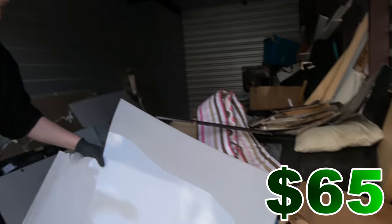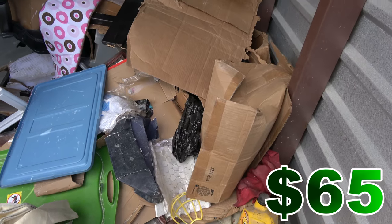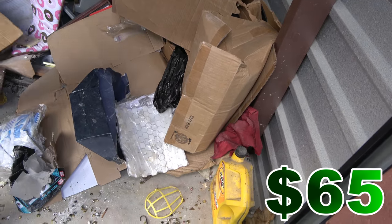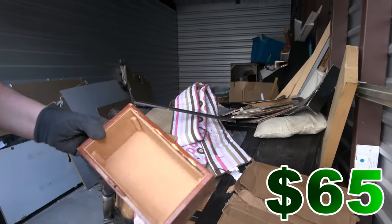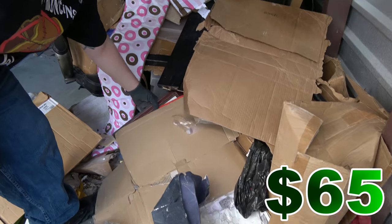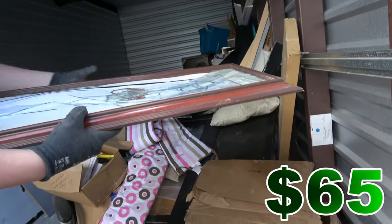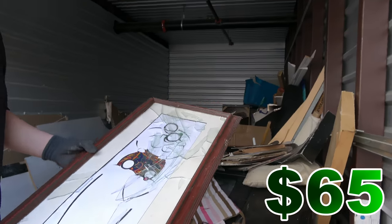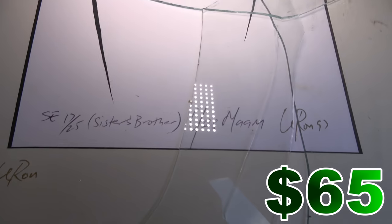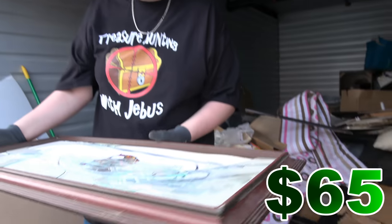Trying to get some of this big junk out the way. All right, put all this stuff behind you. What is that? Oh, I thought that was supposed to be a jewelry box or a cigar box or something, but it's only half of something. Glass is destroyed, but looks like you got some artwork in there. It could be somebody's kid, or it could be a professional artist. You have no idea. Can you read the bottom down there? If anyone recognizes that, let us know, because art's another one of those things. One's worth 10 cents, the next one's worth 10 grand. You just don't know.